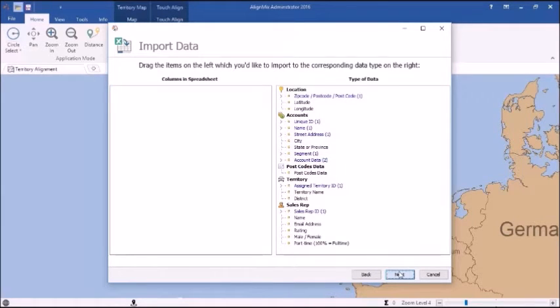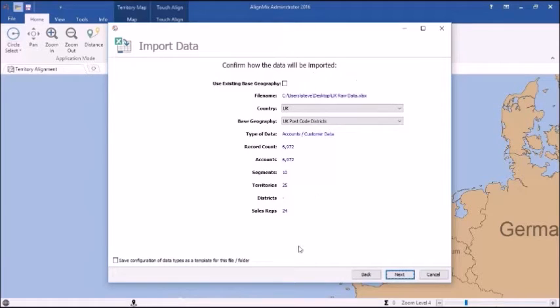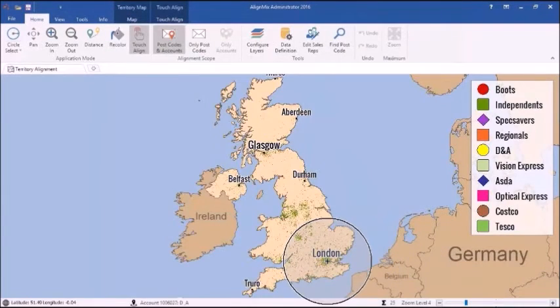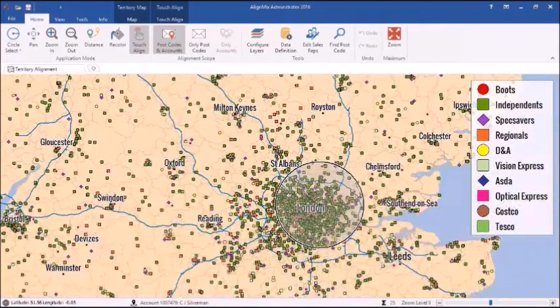And then once you have that, it gives you a brief summary: number of records, 10 segments it's found, 25 territories, 24 sales reps. And I'm just going to import this into the existing geography, which is UK postcode districts, and hit next. And it does it very quickly. And once you hit OK, you can then just zoom in and see all of those accounts.